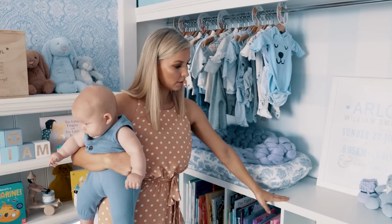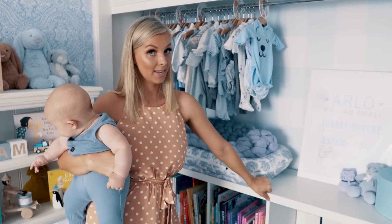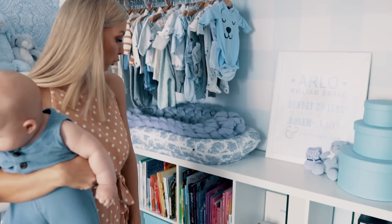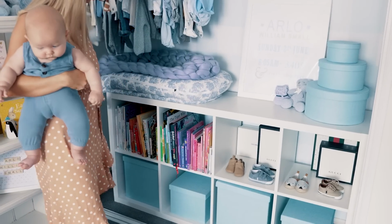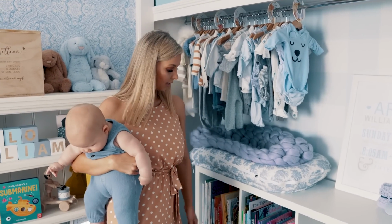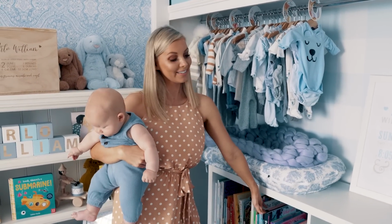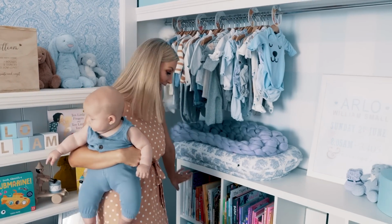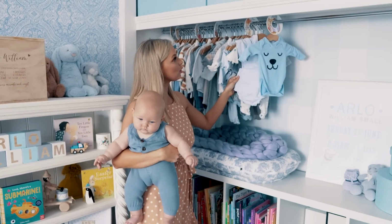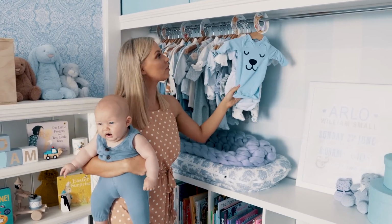I put this little shelving in here. It's just from IKEA, and I flipped it on its side, and I put in things like his little shoes and books, again, not just for him but for Avalia to come in and read. As you can see, I'm a little bit OCD with colour, organising everything in rainbow order. And I've got all of his little clothes hanging up, which are also a feature.